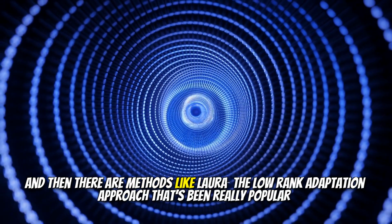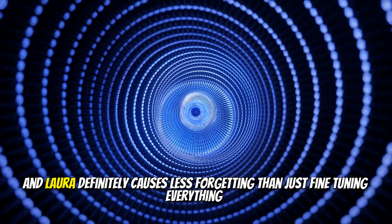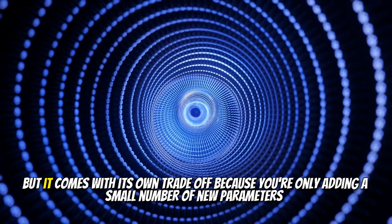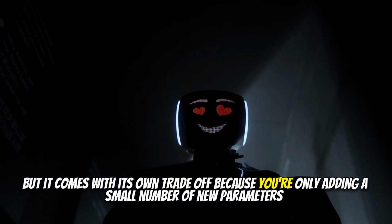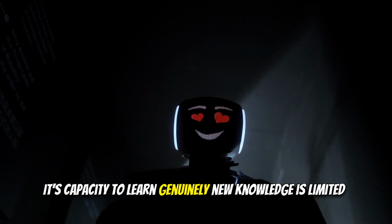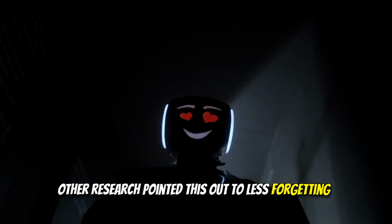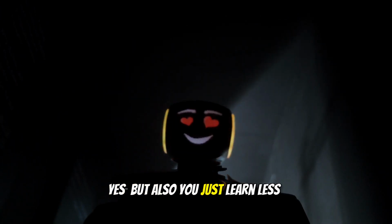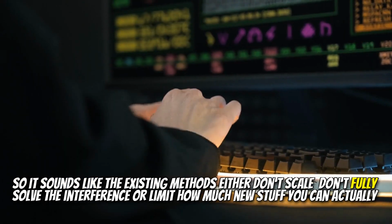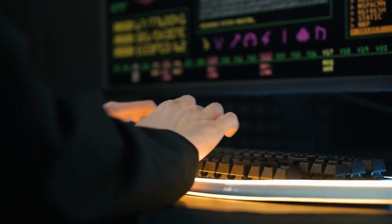And then there are methods like LoRA, the low-rank adaptation approach. That's been really popular. It has, and LoRA definitely causes less forgetting than just fine-tuning everything. But it comes with its own trade-off. Because you're only adding a small number of new parameters, its capacity to learn genuinely new knowledge is limited. Other research pointed this out too. Less forgetting, yes, but also you just learn less. So it sounds like the existing methods either don't scale, don't fully solve the interference, or limit how much new stuff you can actually learn. Pretty much.